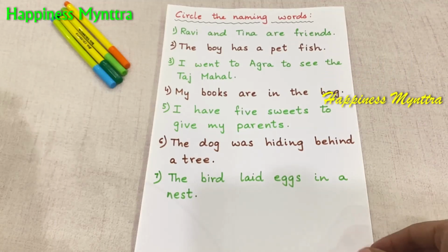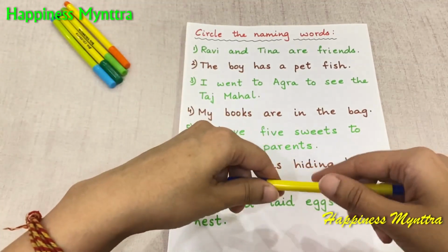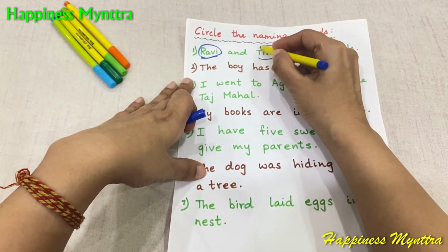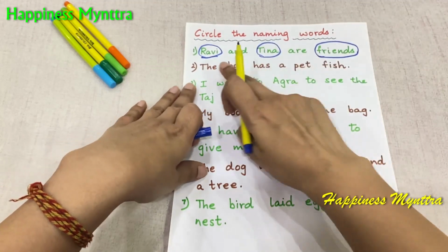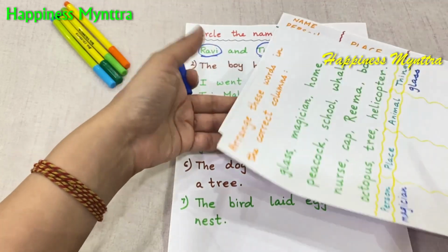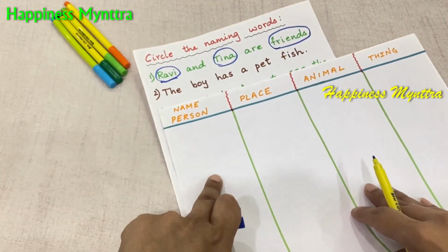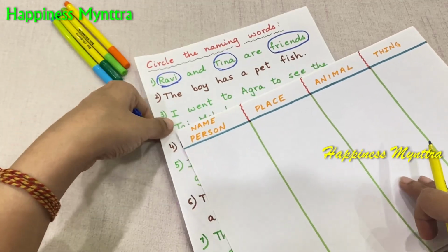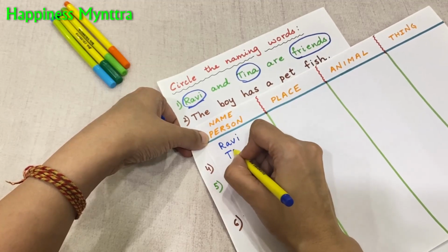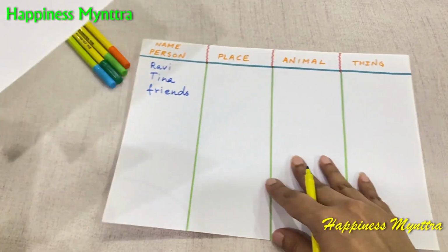Another way of doing that same worksheet for a little older children would be like this. So you circle the naming words. Here the naming words in the first sentence are Ravi, Tina and friends. So Ravi and Tina are friends. These are the three naming words that we come up with. And then you give this kind of worksheet again to the child, and for each word that they circle, they can then put it in the correct column. For instance, in this case, all the three would come here because Ravi, Tina and friends are all people, right?